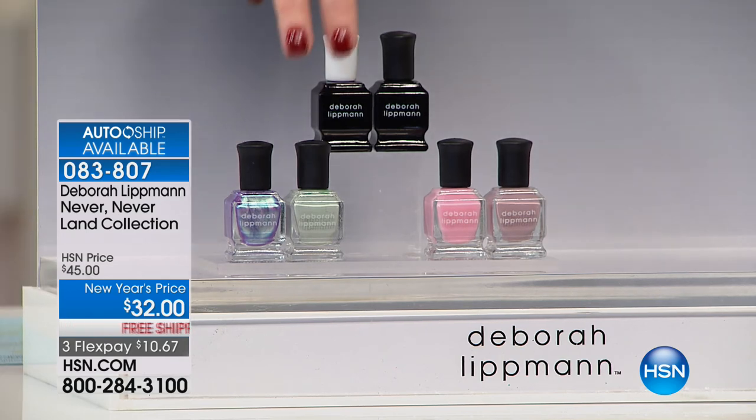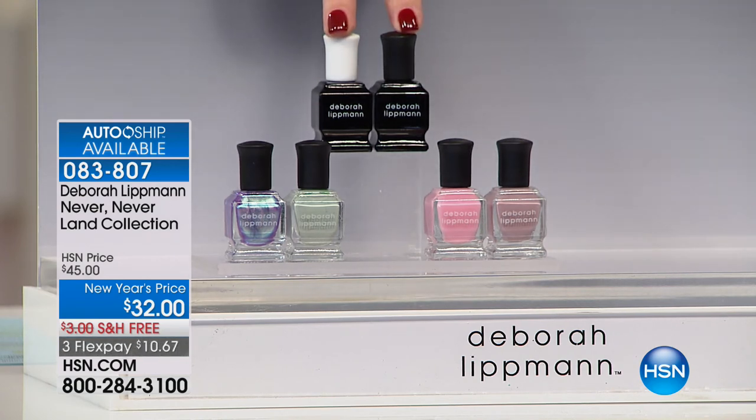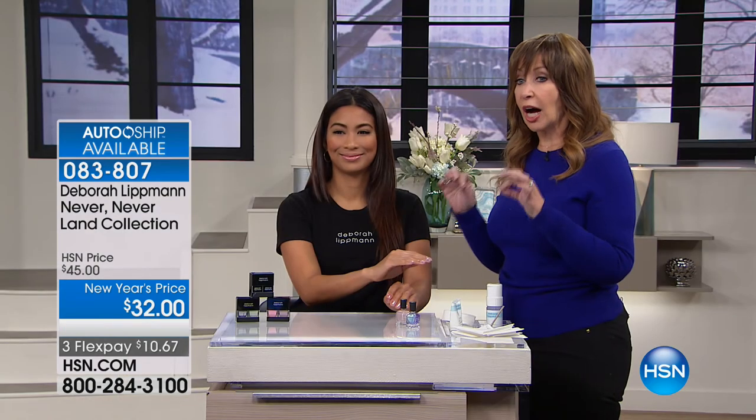I've got to say this again. Three of these would be $36. So it's like you're getting a free color and a free top coat and a free base coat. And the base coat and the top coat for the Gel Lab provide you with that high gloss. It also provides you with longer wear and quicker dry, right, Deborah? Absolutely, and a super high gloss shine.